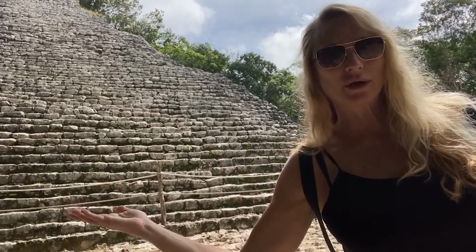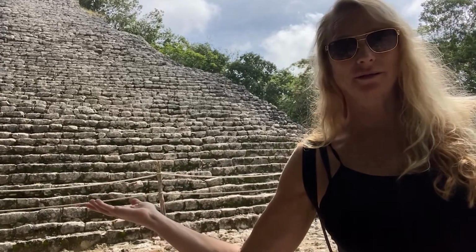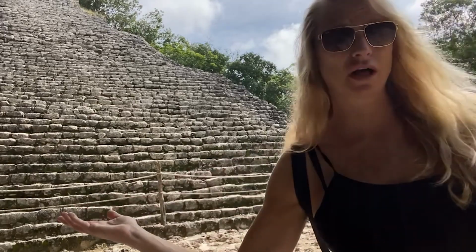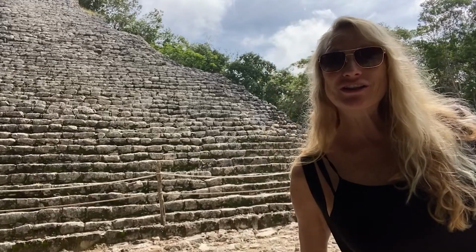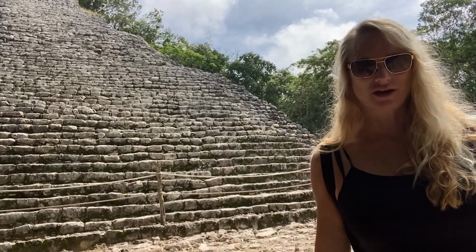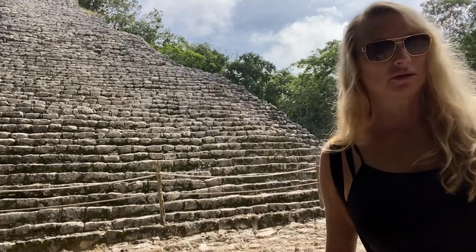Well, this is disappointing. I came all the way here to Coba today, and you can't climb the stairs. There aren't the ropes. It's all blocked off. So the good news is I'm here, and I'm the only one here. There's not another soul here, which is fantastic. But I want to climb up and come down.